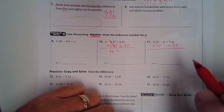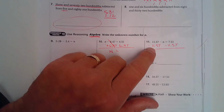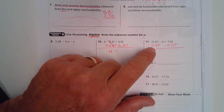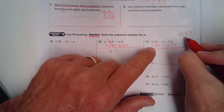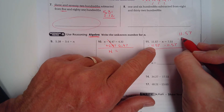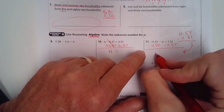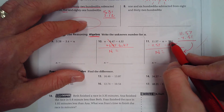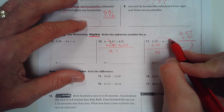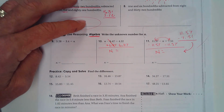Now, in this case, I'm probably thinking the easier step for you guys would be just to find the difference between the two, 11.57 and 7.51. You're just going to tell me the difference between those two, and that will equal n. All right? So whenever you have a minus variable, just find the difference between the two numbers. Okay? And if they have more of these later on, I'll walk through them with you.